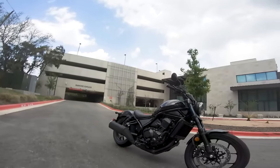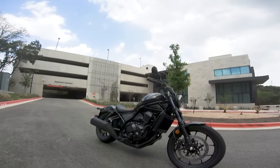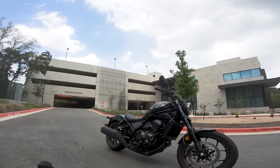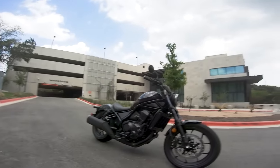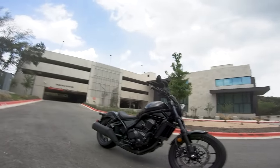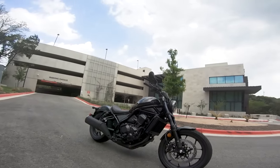So what are we working with here? Honda features a 1084cc parallel twin engine in this. Now, very important note, this has a 270 degree crank. So that means it fires a little bit differently than a 180 degree crank that you'd find on a Ninja 400 or a Ninja 650 or something like that. So this is a very unique kind of firing order. However, nowadays, with stuff like the RS660, MT-07, Triumph Bonneville, the 270 degree crank is becoming a little bit more common.